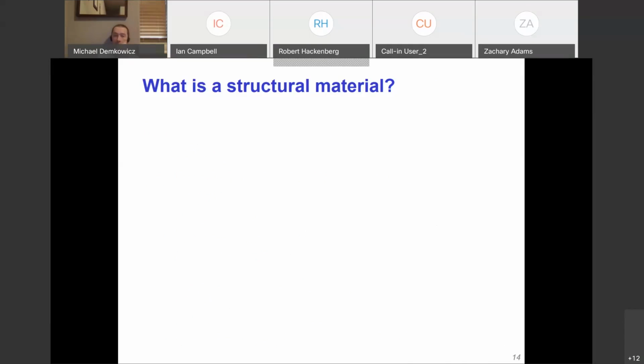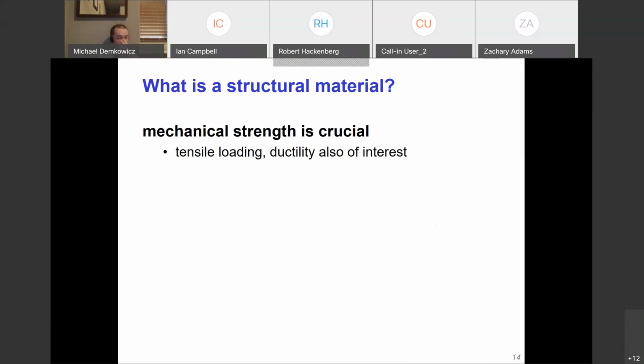Until recently. So what is a structural material? Because that's where microstructure really matters the most in terms of modifying the microstructure in our favor. It's any material where mechanical strength is crucial. And I will caveat this that tensile loading is important, and this is what separates metals from ceramics. Ceramics generally are not good at tensile loading. They're very strong and generally quite brittle. So you always want some ductility, though mechanical engineers don't necessarily rely on it, but it's a part of the factor of safety, as it were.